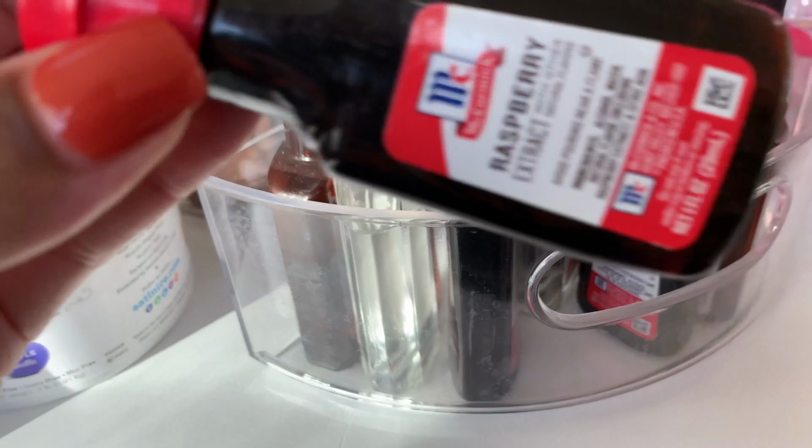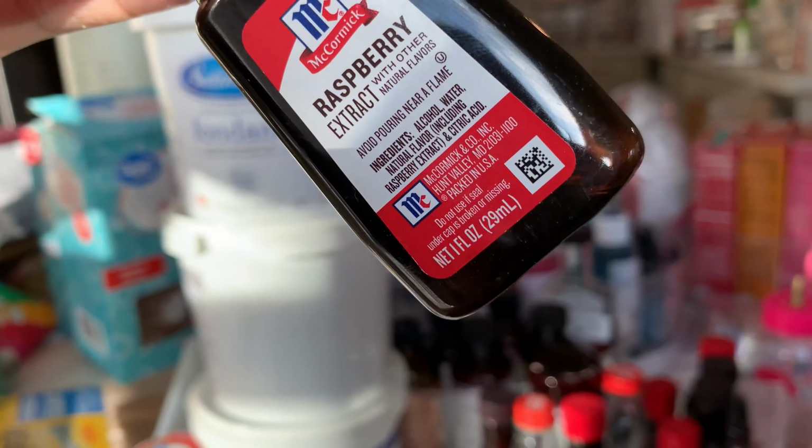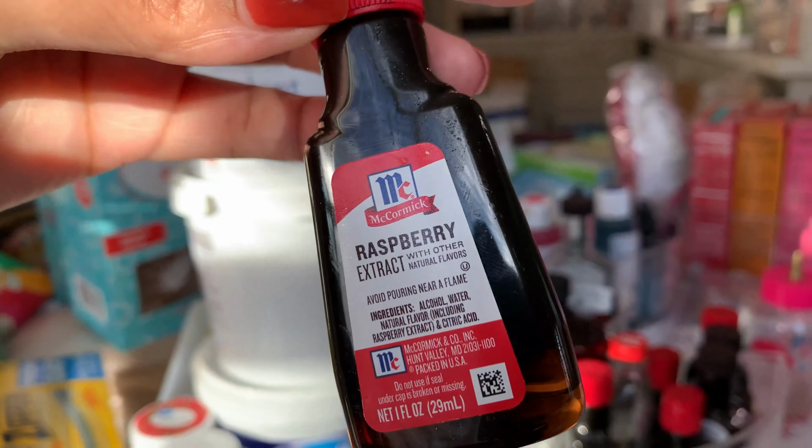Perfect. There's only a little, I don't know if you can see that. Let me see if I can get the sun to hit it. Yeah, there's not much in here. And again, I don't really use extracts, so I am going to trash this.